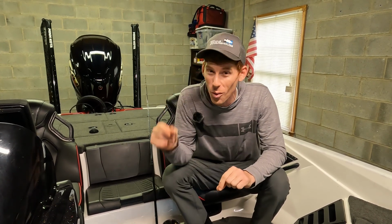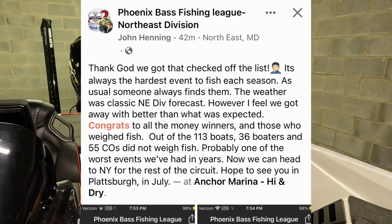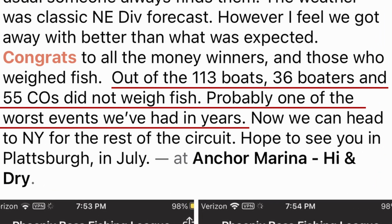All right, guys, so we just finished off our first BFL of the year out on the Chesapeake Bay. Never been out there before, only got a few days of practice in, and we were able to sack up enough weight during a super tough tournament for a 9th place finish. My first top 10 out here with MLF. Super excited to start the first tournament of the year off with that.